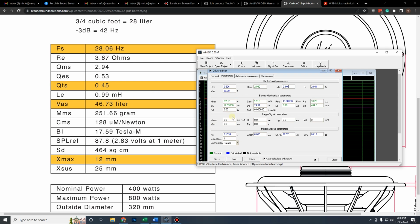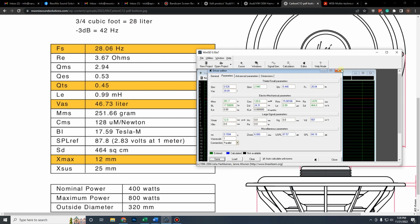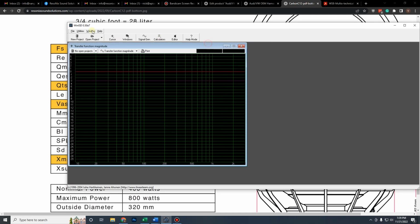From here, we only really have to put in Xmax, which in this case is 12 millimeters. So from here, we can save. If you get an error when you click save here, that means something is wrong, whether it's an auto calculation that was changed or modified. Winisd doesn't like when you change its auto calculations or mess with it. So if you get an error, the only way you're going to really fix it is to just close it out and start fresh on a new driver. We're going to click save, and then we can pull it in here.